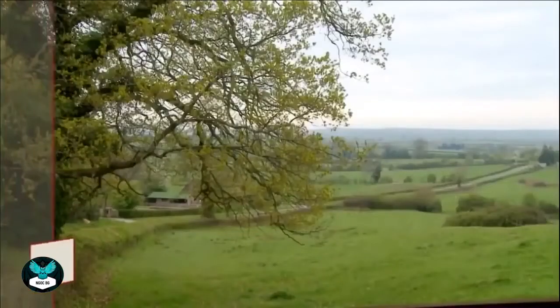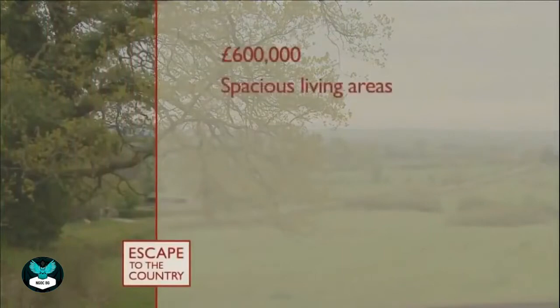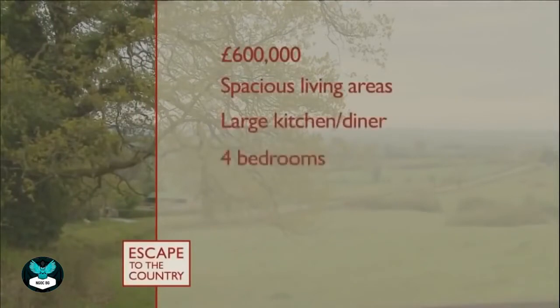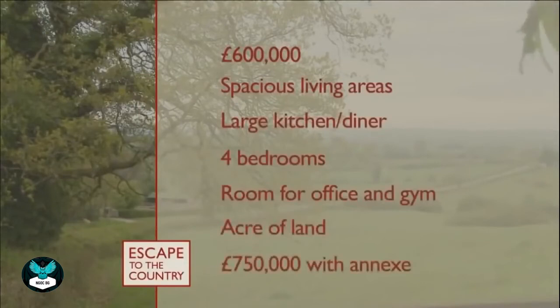For their budget of £600,000, Ray and Sarah are looking for a country home that provides light, spacious living areas for them and the dogs to mingle, a large kitchen diner, four bedrooms, preferably with an ensuite, an office, a gym, and an acre of land. However, they would increase the budget to £750,000 if there was an annex for Sarah's mum, or the potential for a holiday let.